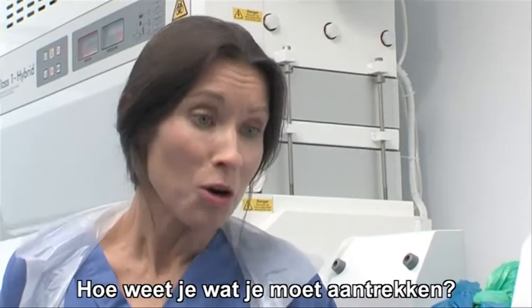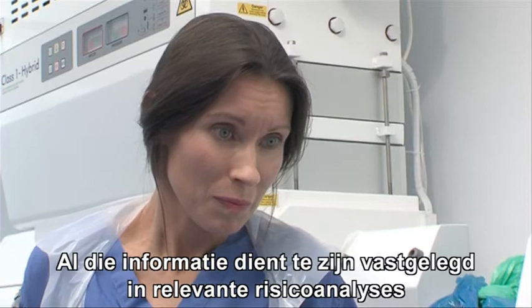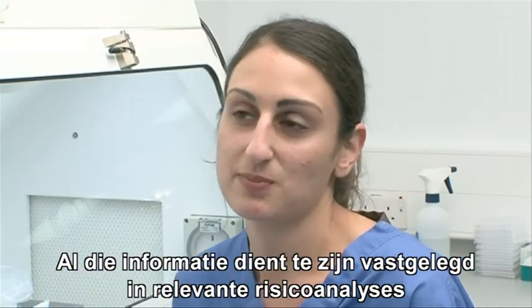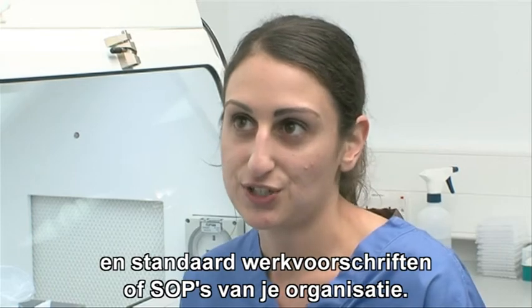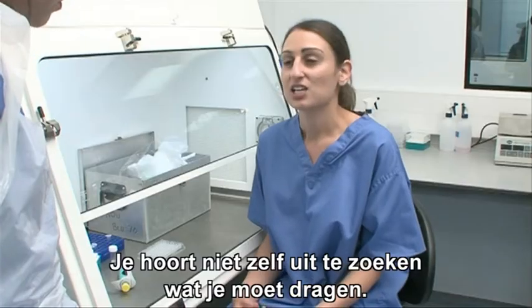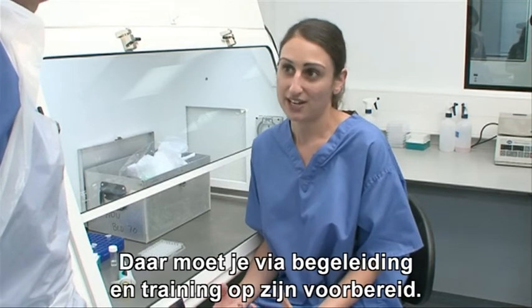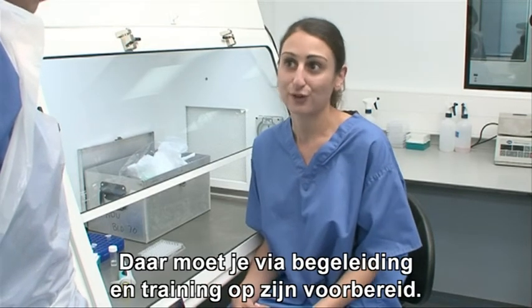And how do you know what to wear? All information on what you should be wearing should be documented in relevant risk assessments and standard operating procedures from your organisation. It shouldn't be up to the individual to decide what they should wear, as guidance and training that they've received should prepare them for it.